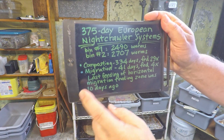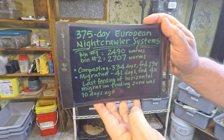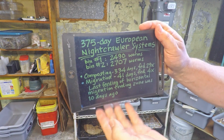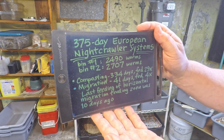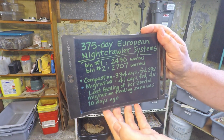So yeah, those 10 days ago when we last checked in, you're doing the math right, it was exactly 1 year old that those systems had been put into service. I've got some information here showing the estimated population of those bins when they were put in service over a year ago. But over that much time, things definitely change. So whether there's that many worms living in these systems or more at this point, it's hard to say.